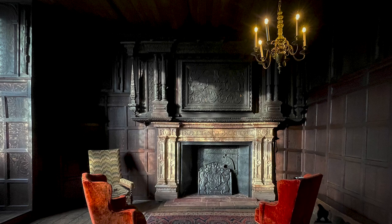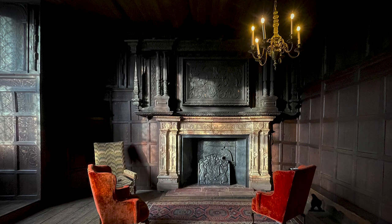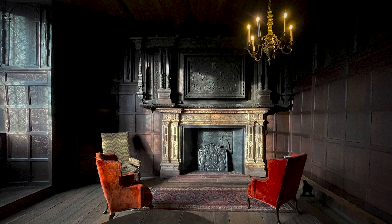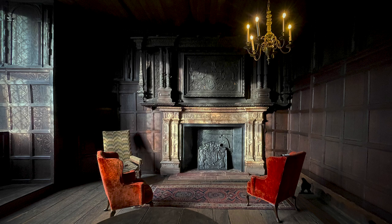It's always atmospheric in here, though, isn't it? It's warm. Yeah, it does. But Elizabeth would want to live here. She could. Is there anyone here that goes back to the Tudor times? Anyone that would have lived here, worked here? She could.